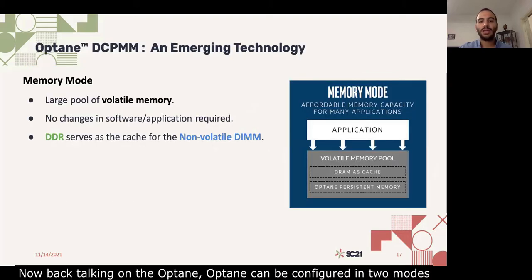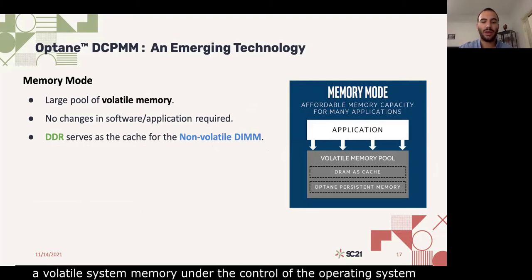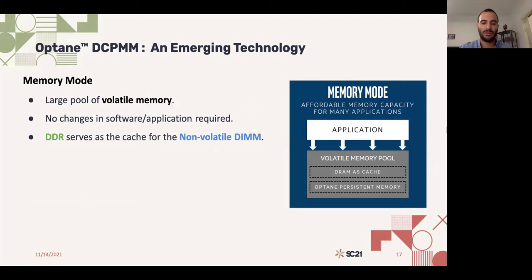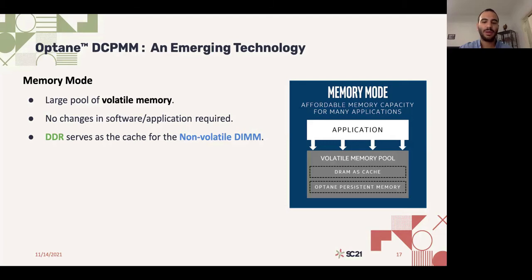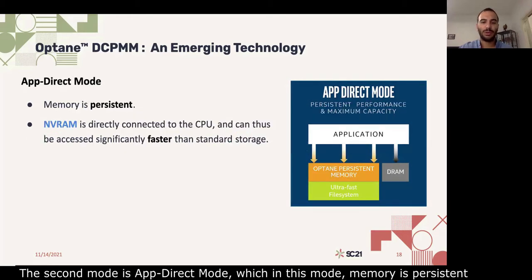Now, back to talking about Optane. Optane can be configured in two modes. The first mode is the memory mode. In this mode, DCPMM acts as a volatile system memory under the control of the operating system. So no changes in software or application are required. It is transparent to applications. Any DRAM in the platform acts as a cache working in conjunction with the DCPMMs, together creating a large pool of volatile memory.